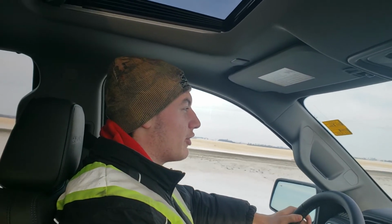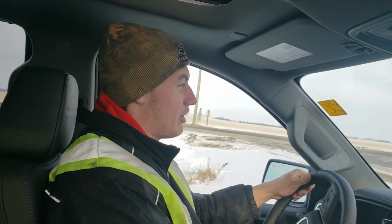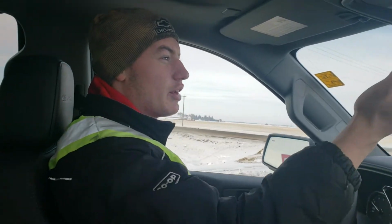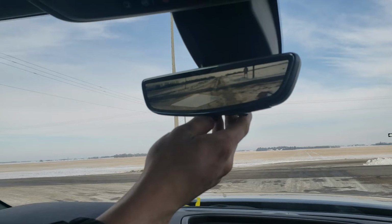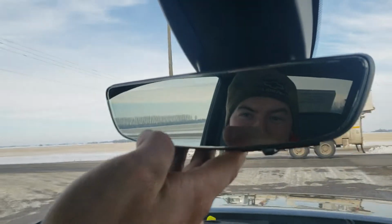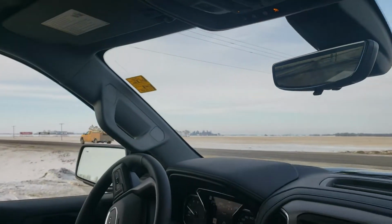And one of the things that you can do, even with all your mirrors and all your cameras and everything that you get on this truck, there's another thing we also have here. You have this mirror. This is a live feed mirror that's actually on a camera. So if I flip the tab back here, it just turns into a normal mirror. Turning it back on, it takes a little bit of getting used to, trust me.